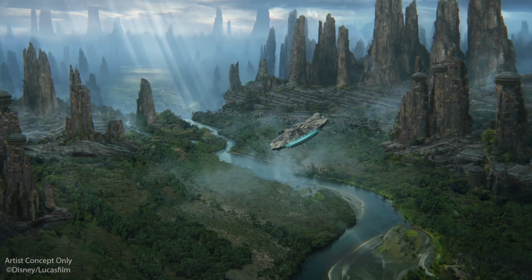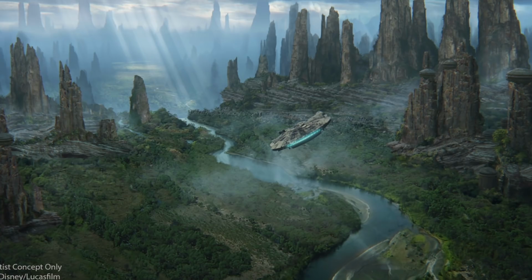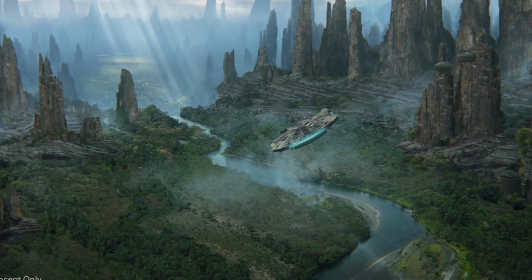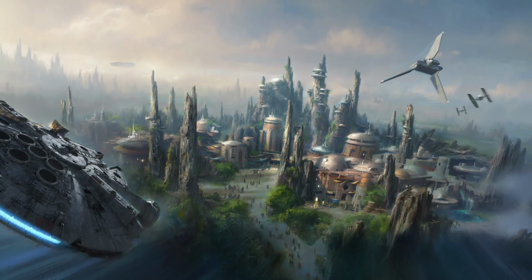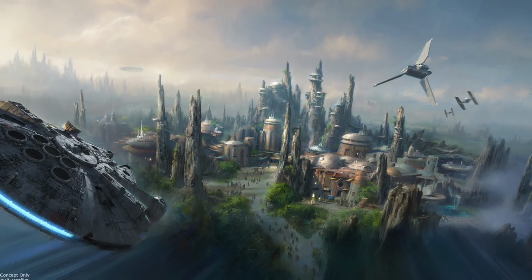Now again, this is a little bit of older concept art, but it does give a great backstory as to what the Black Spire is. A bunch of these petrified trees attacked by war, and now we have the Black Spire Outpost here on the planet of Batuu. This second photo is also a bit of an older one, but it gives that great feeling of what we're going to get as we get into the land. Tons of different ships. Of course, the Millennium Falcon is there, and so much more.